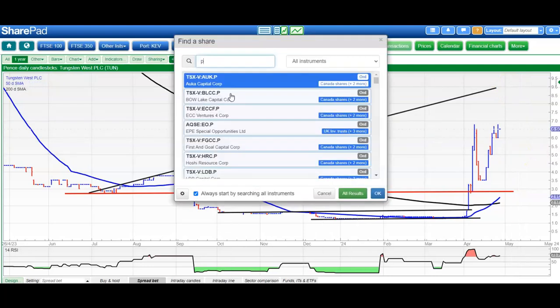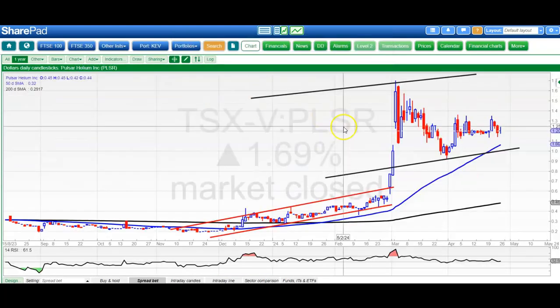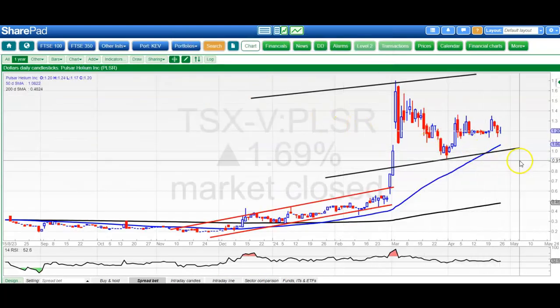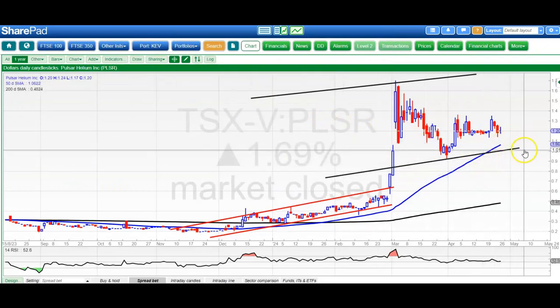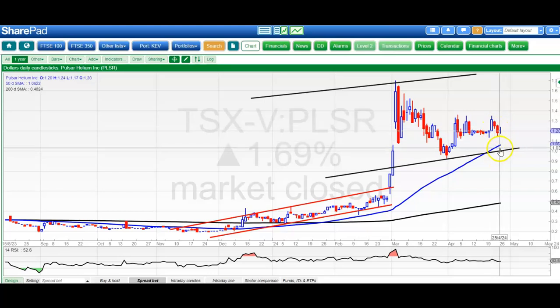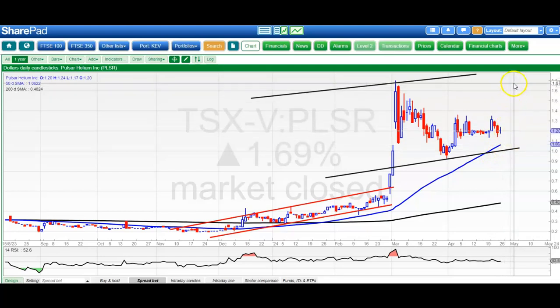Returning to one of the few stocks I look at from other markets, i.e. foreign climes. Here we've got Pulsar Helium, which has been one of the massive successes in the helium space, with a rising trend channel here and a rising 50-day line around the $1.06 area. The longer we stay above that 50-day line, the greater the chance of a retest of $1.70, the peak from last month, hopefully by the end of May.